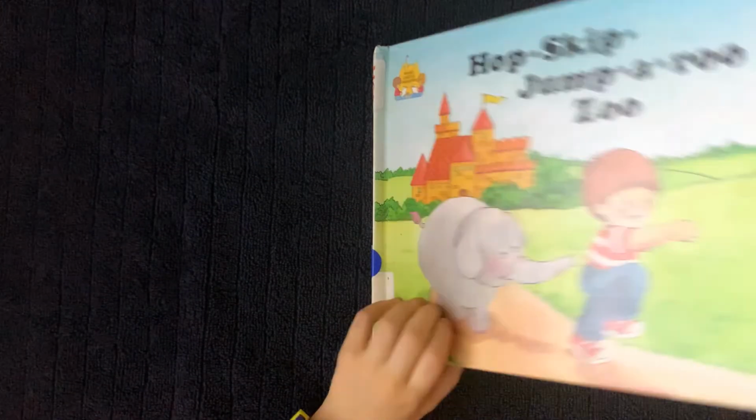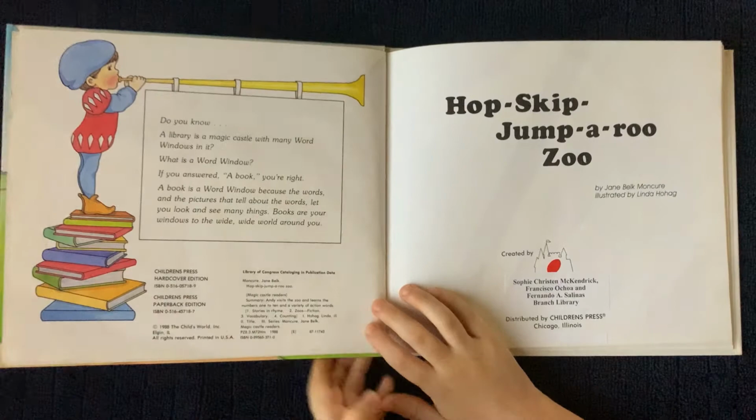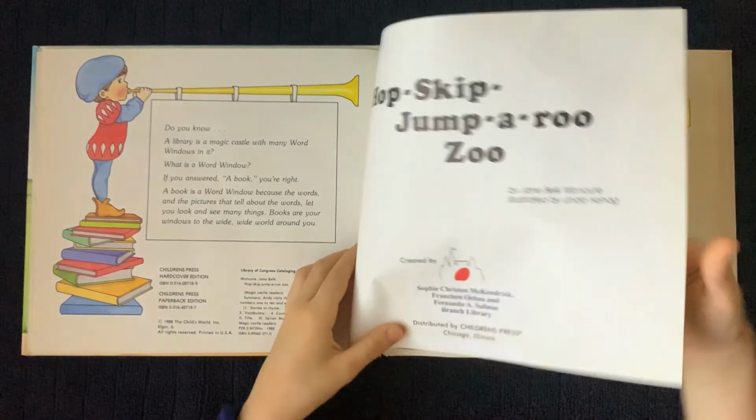Hop-Skip-Jump-a-roo Zoo by Jane Belk Moncure.